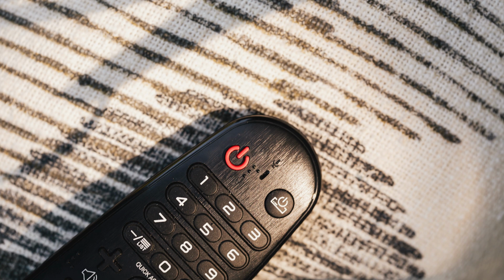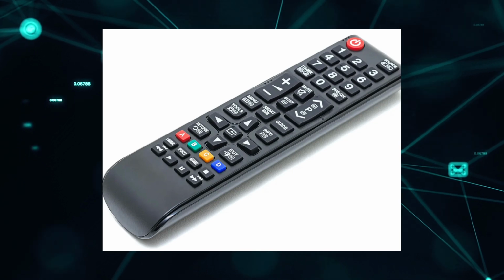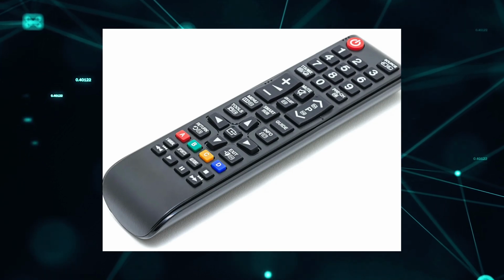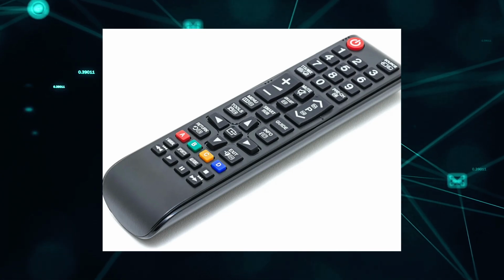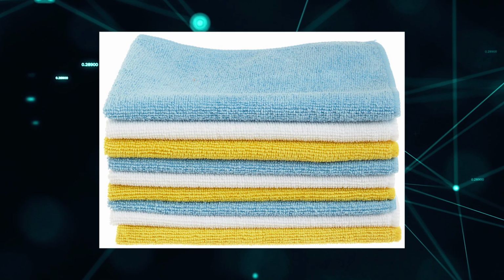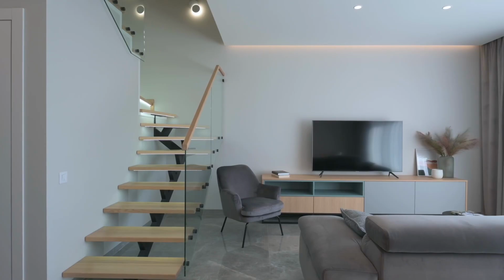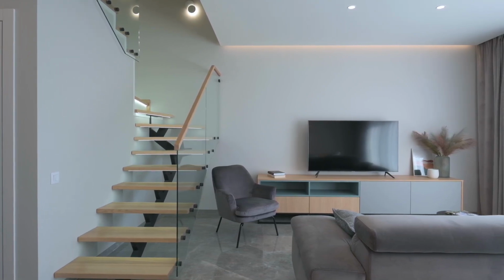Next, let's take a look at the remote control. Sometimes a stuck or malfunctioning button on the remote can cause a TV to turn on and off sporadically. Press each button on the remote to make sure that none of them are stuck or sticky. Make sure to pay close attention to the power button, as it's most likely the culprit. If you notice any buttons that feel stuck or unresponsive, try cleaning the remote with a dry cloth or replacing the batteries. If the issue persists, it may be related to a TV's software or settings.